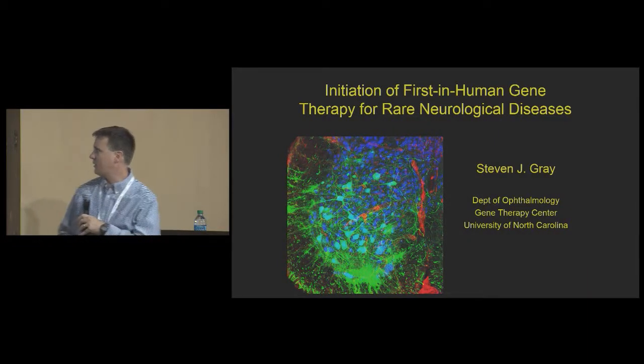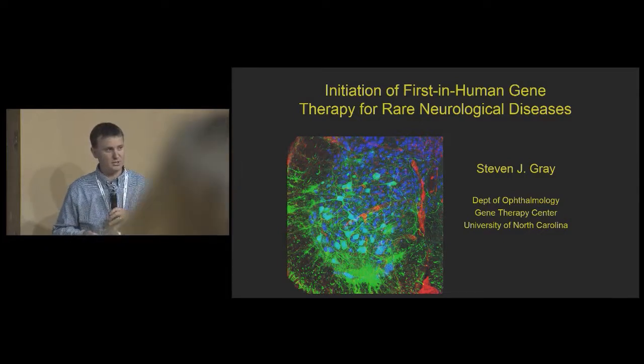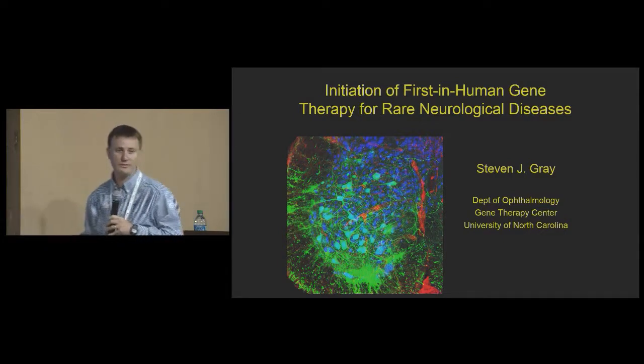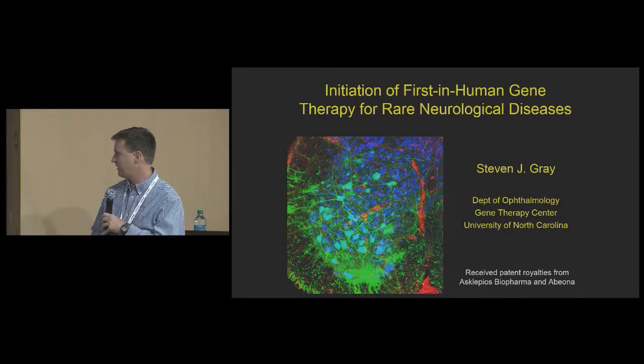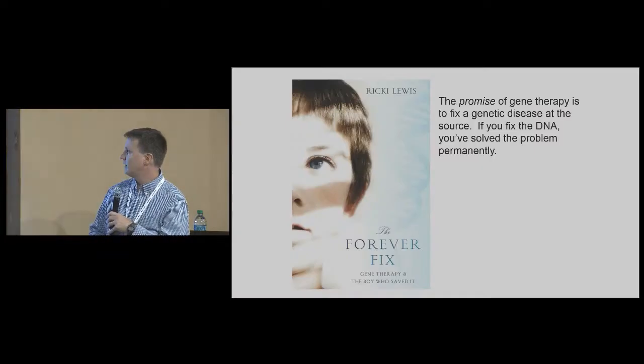some of our work on the initiation of first-in-human gene therapy for neurological diseases. I am in the Department of Ophthalmology at UNC. I do have some patent royalties that I've received from Asclepios and Abeona as conflicts.